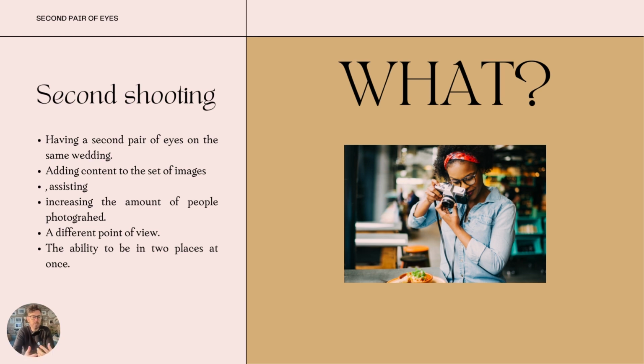So it's having a second pair of eyes on the wedding and a different point of view, and increasing the actual content of the set of images. So you're adding volume to that set of images and increasing the number of people that can be photographed on the day. A typical wedding for me is maybe 100, 120 people. On the whole, I can cope with that on my own, and I'll probably have some pictures of most of those people. But I would never guarantee to get pictures of everyone.